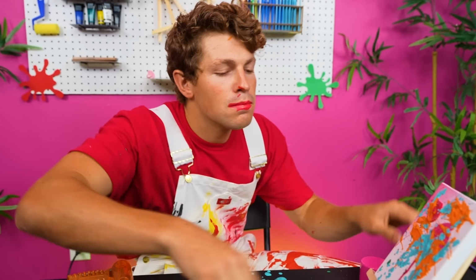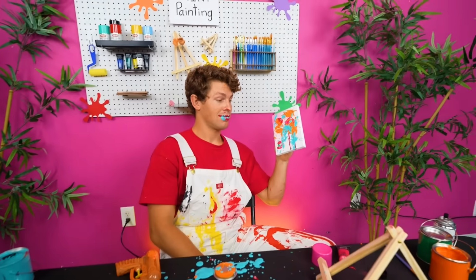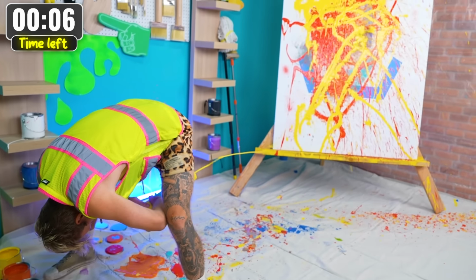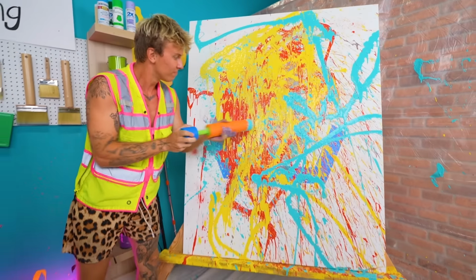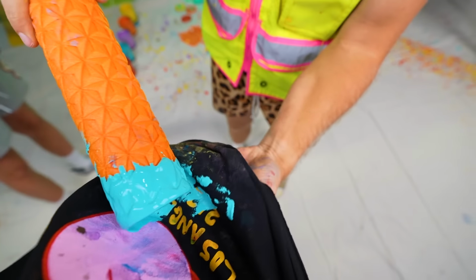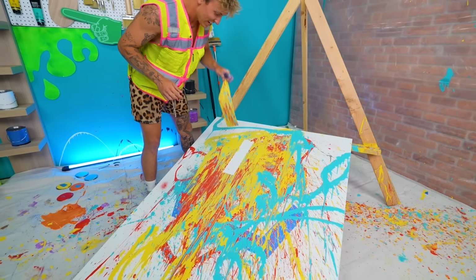What? And the final piece of this abstract painting. This is non-toxic, by the way. Boom! Chef's kiss. Now Hannah will know that I made it with love. Last but not least, blue. Dude. 3, 2, 1. Yo!